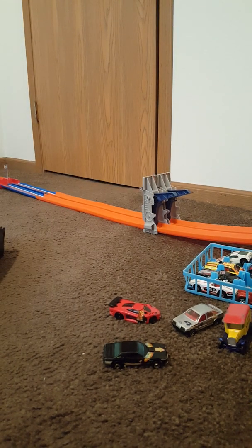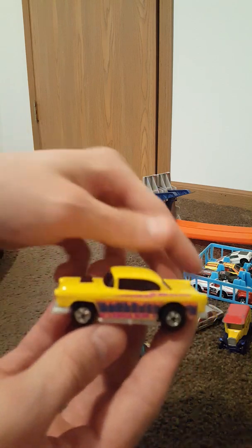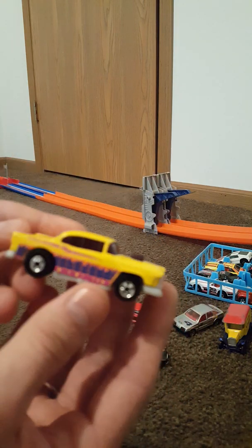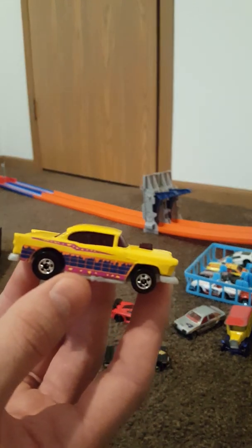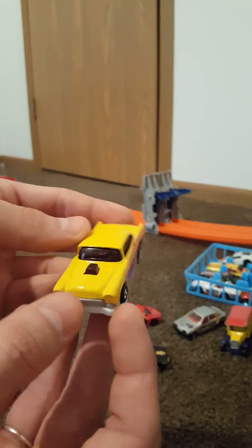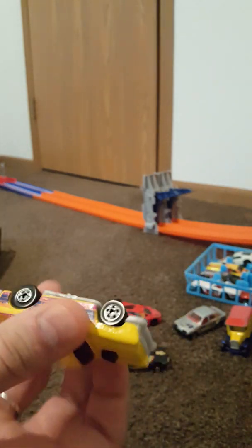Hot Wheels Mattel Inc. 1978 Malaysia. I think that's going to be just the copyright on this specific casting. I believe this is the 55 or 57 Chevy. There we go with that one. Pretty cool. Plastic all the way around. Metal base, or metal body, excuse me.